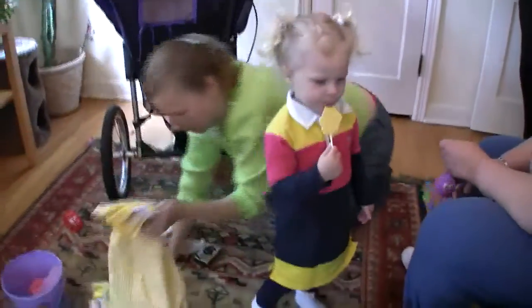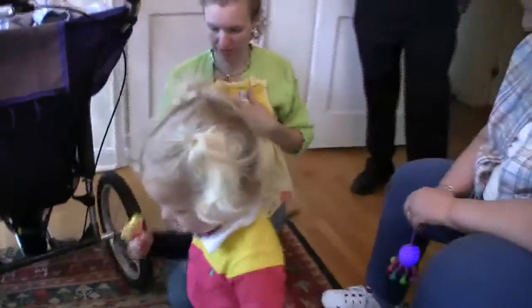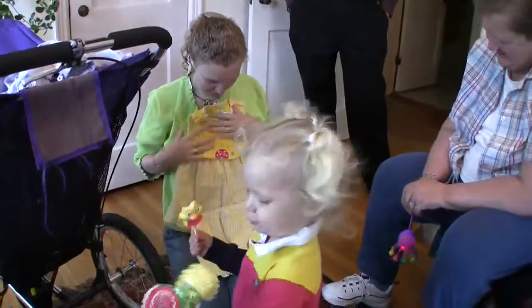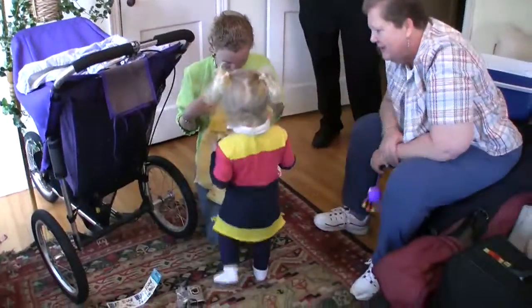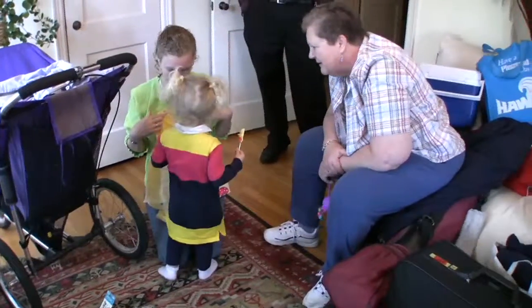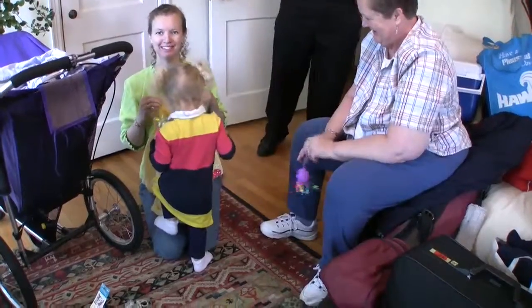Yeah. Wow, look at this dress, Alex. Well, that's a pretty dress. It's got bloomers, too. That's pretty cute. Do you know what these are, Alex? What are those? Are those ladybugs? No, butterflies. Butterflies.